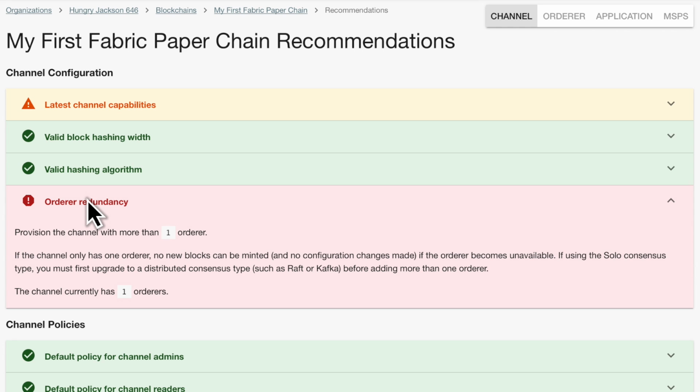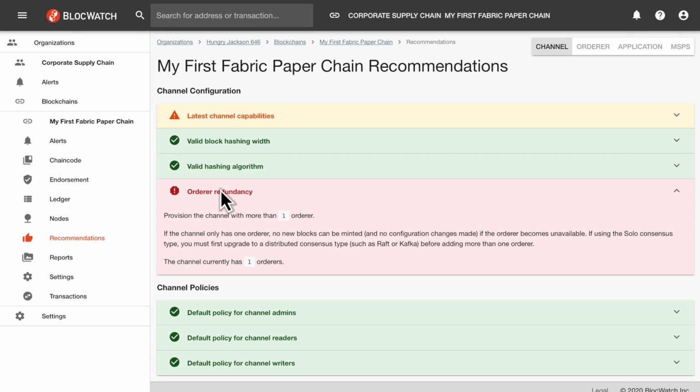BlocWatch's best practices reports provide clear, color-coded recommendations to ensure that your blockchain network is configured correctly and in accordance with industry standards. You'll be notified immediately if any new or existing infrastructure is not in compliance.